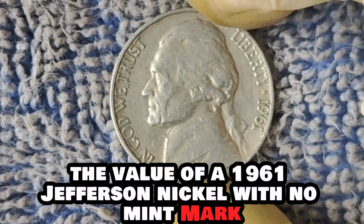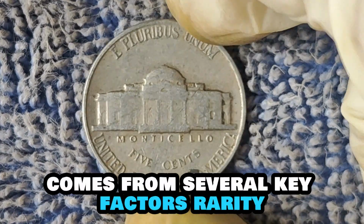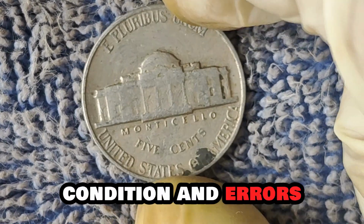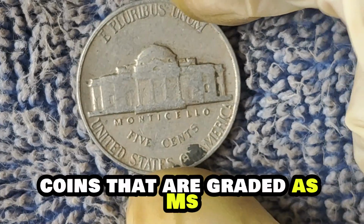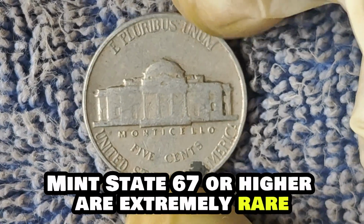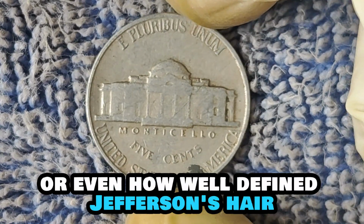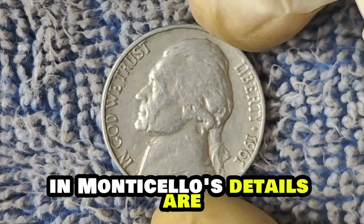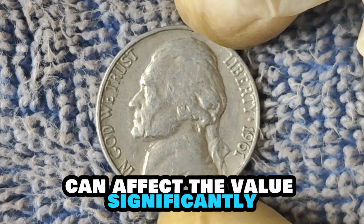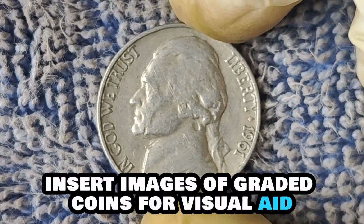The value of a 1961 Jefferson nickel with no mint mark comes from several key factors: rarity, condition, and errors. Coins that are graded as MS, mint state, 67 or higher are extremely rare. The slightest imperfections or even how well-defined Jefferson's hair and Monticello's details are can affect the value significantly.